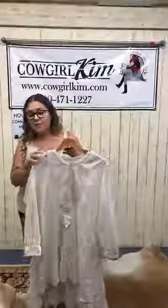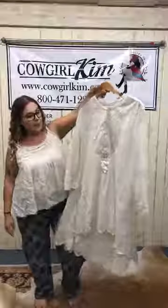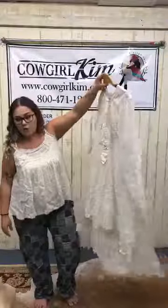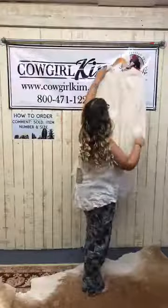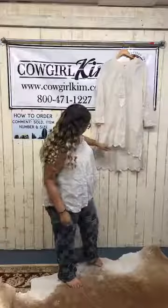Just beautiful. If you're in love with this one, it is item number 639, and it is going for $350. I'm going to leave that one hanging up just because it's so pretty. Look at that. That one is so gorgeous.